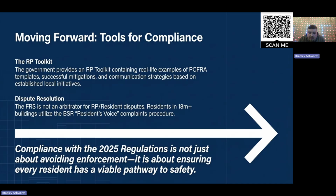It's important to clarify how disagreements should be handled under this new framework. While the local fire authority is the enforcing body for these regulations, they do not act as the arbitrator for disputes between the responsible person and the resident regarding specific assessments or costs. Disagreements concerning the reasonableness of a measure should be handled through your existing formal complaints procedure or a relevant ombudsman. Also, for specified buildings at least 18 metres in height, residents now have a statutory route through the building safety regulator. They can utilise the residents' voice complaints procedure if they believe their building's evacuation arrangements are not being managed correctly. So that's a really good tool for residents. It provides a tool for them to complain through recognised routes.